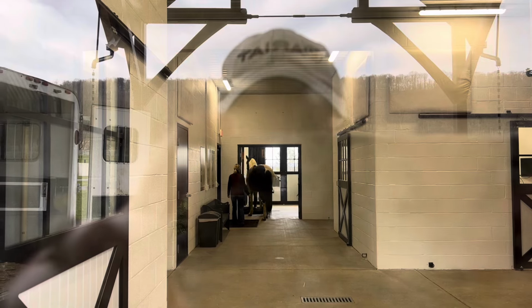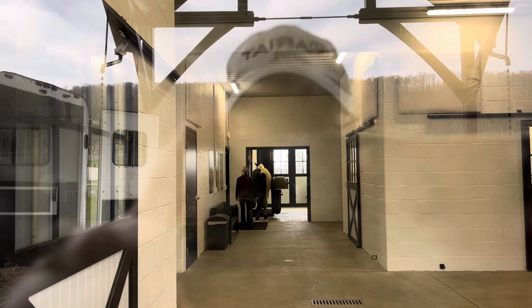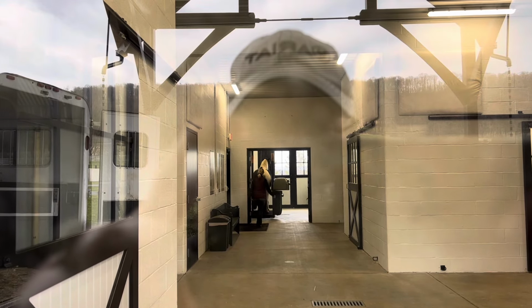Okay, so Dakota's in there now. They aren't letting us back there while they're doing the procedure, which is totally fine, but basically they've put him in some stocks to keep him very still. They took some additional x-rays of his back to make sure that they are injecting in the right areas.